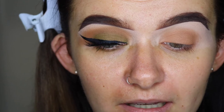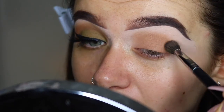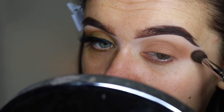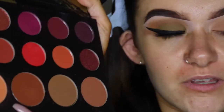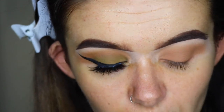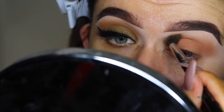You want to make sure your concealer is set down in place and that it's not sticky or tacky. I'm just feathering this end bit out here like so, going in circular motions. Then I'm taking the fourth peachy shade from the transition section, applying that on the same brush, and applying that all over. This is just to add more warmth to the eye.